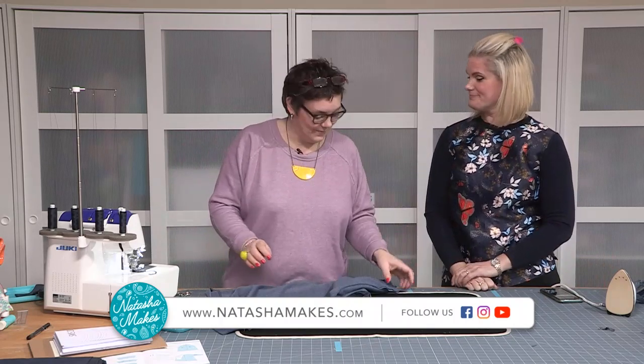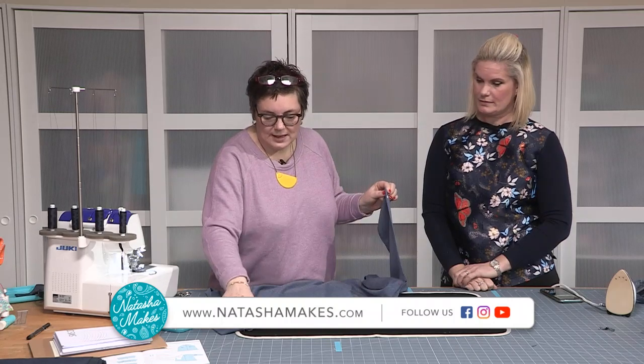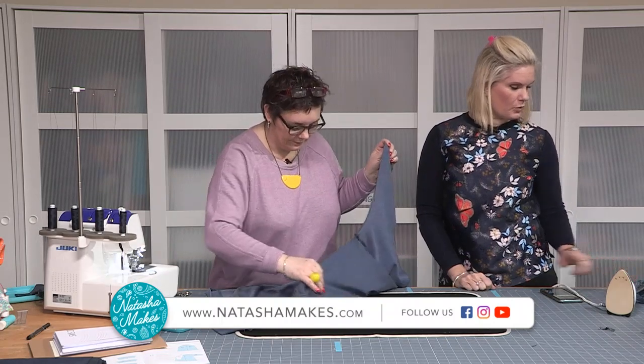That's true. So we're going to overlock now from the wrist all the way down to the hem. That's amazing. All the way.